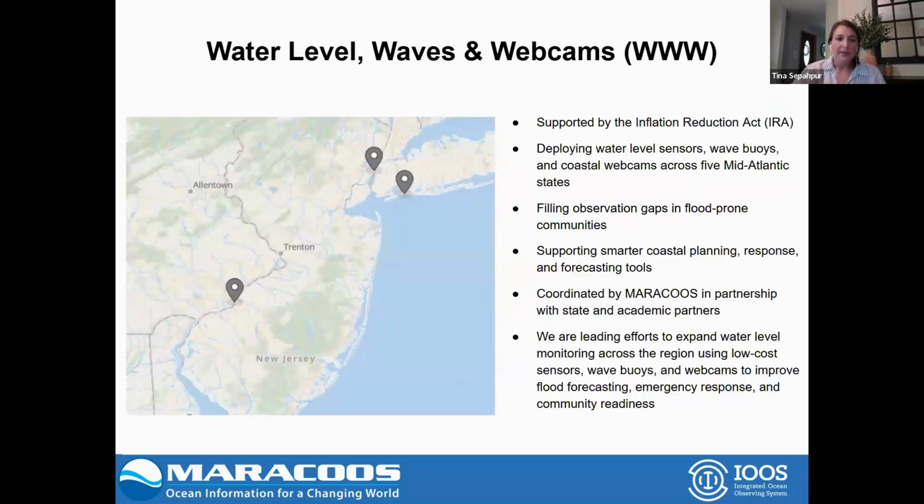So we call this the Waves Water Level and Webcams project, or the three Ws for short. So while this is part of a broader national effort led by IOOS, today we're highlighting the work happening here in the Mid-Atlantic. This project is a collaborative effort across 5 states, supported by the Inflation Reduction Act, that's helping coastal communities access the data that they need to better prepare for flooding and build long-term readiness.